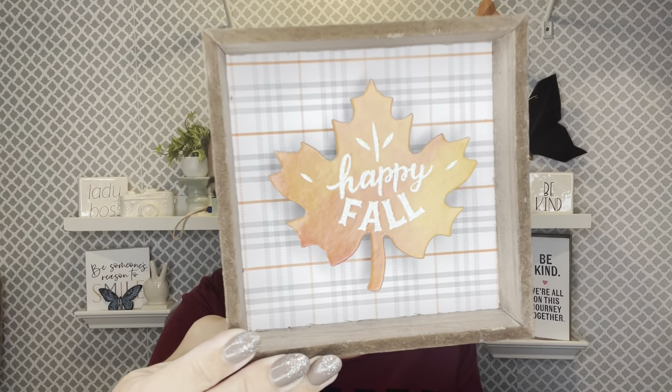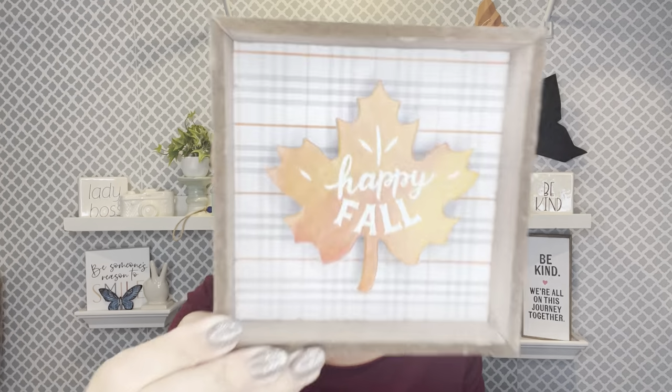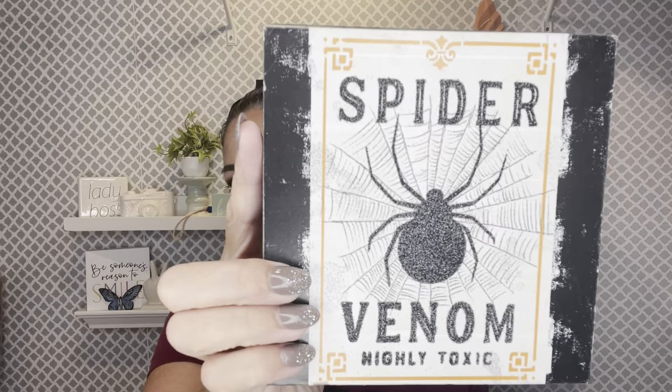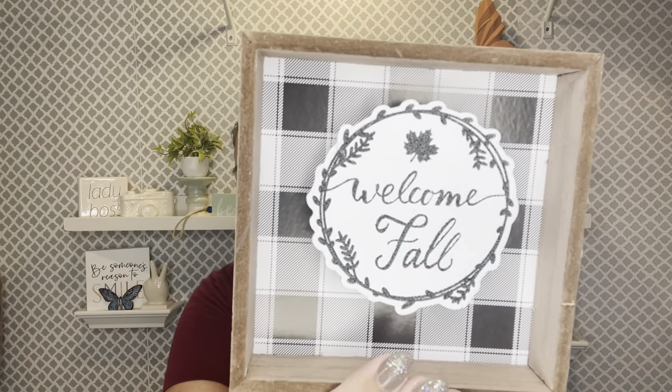Yes. I grabbed that. And the last three things that I'm going to show you guys. And then I have to start packing a whole bunch of Happy Mail and stuff like that. I got the Happy Fall. And this cute, like, is that considered plaid? Because I have no idea. I don't know my lines. But it was cute. And then I grabbed the Spider Venom Highly Toxic. Then I grabbed the Welcome Fall in the Galvanized or Gingham Style.